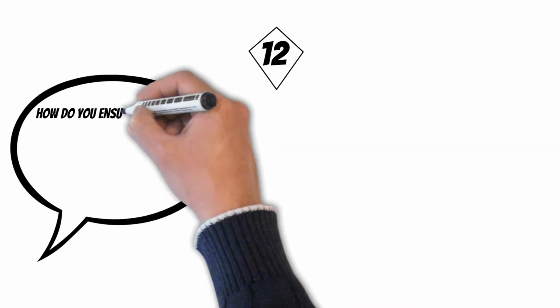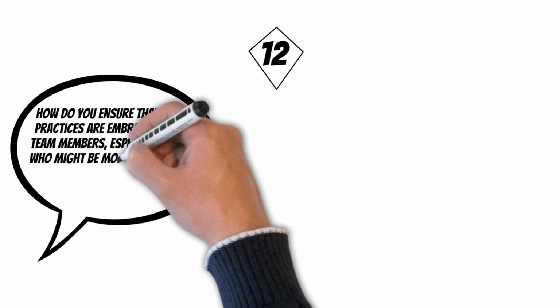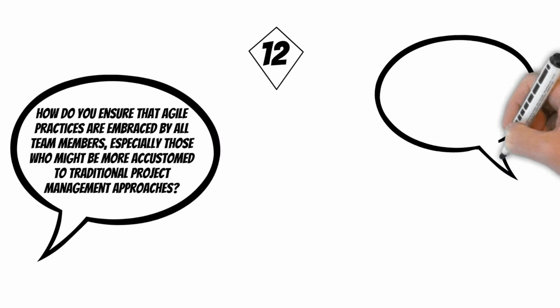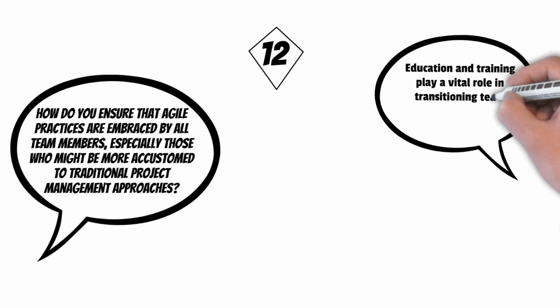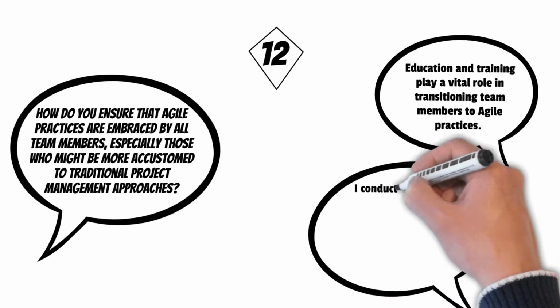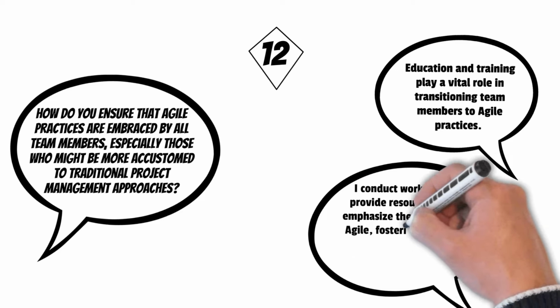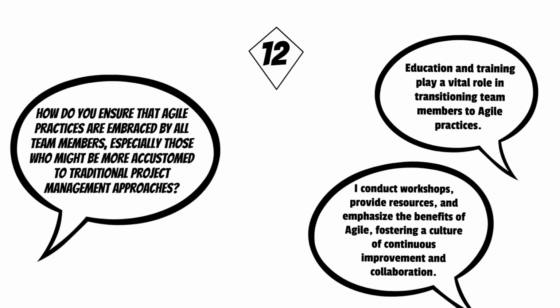How do you ensure that Agile practices are embraced by all team members, especially those who might be more accustomed to traditional project management approaches? Education and training play a vital role in transitioning team members to Agile practices. I conduct workshops, provide resources, and emphasize the benefits of Agile, fostering a culture of continuous improvement and collaboration.